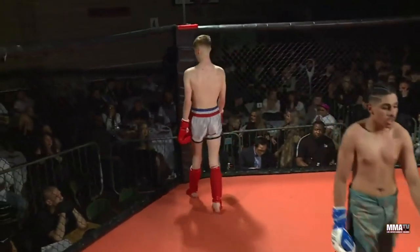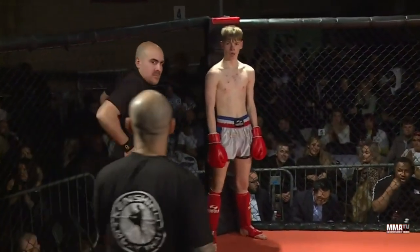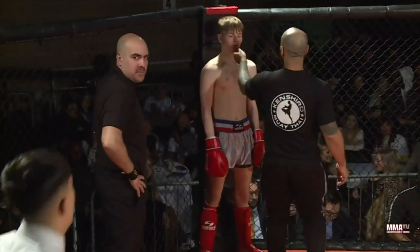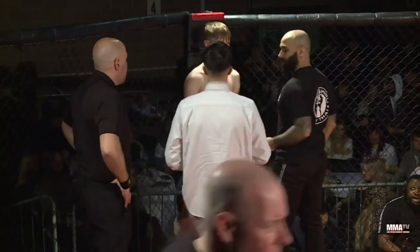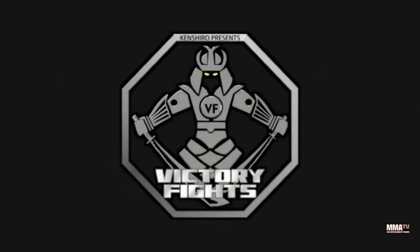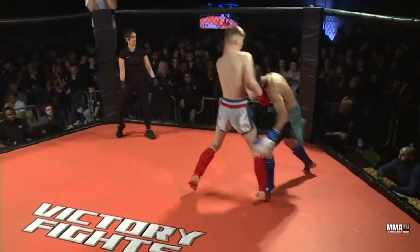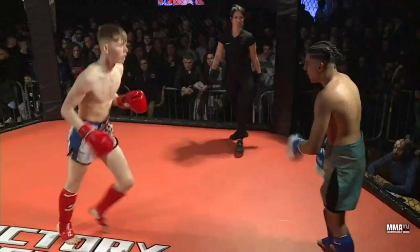Sound of the bell. There's two fighters in there and one of them seems to be really feeling the pace of this fight. The weight of the occasion, and one fighter seems to be cool, calm, collected, not breathing heavy. Taylor seems to have all the energy in the world, so we'll see how this translates going into the third round.